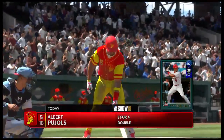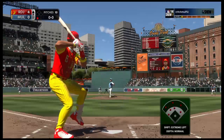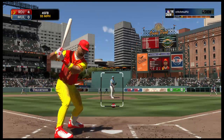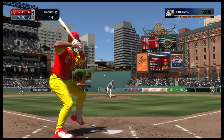So coming to the plate, Albert Pujols. 3 for 4 so far and seeing it well in this ball game. And this is taken outside for ball 1. Bases are empty, 1 man out. And a strike to even the count. 1-1.